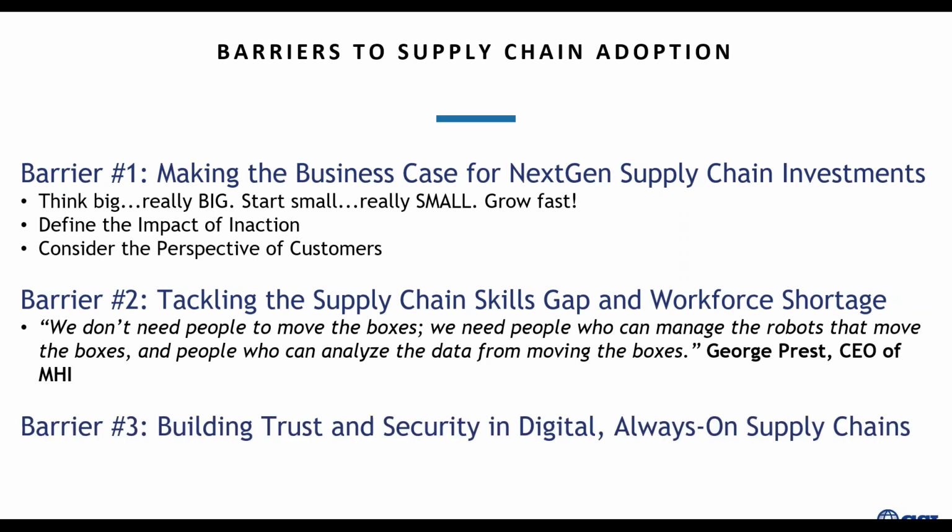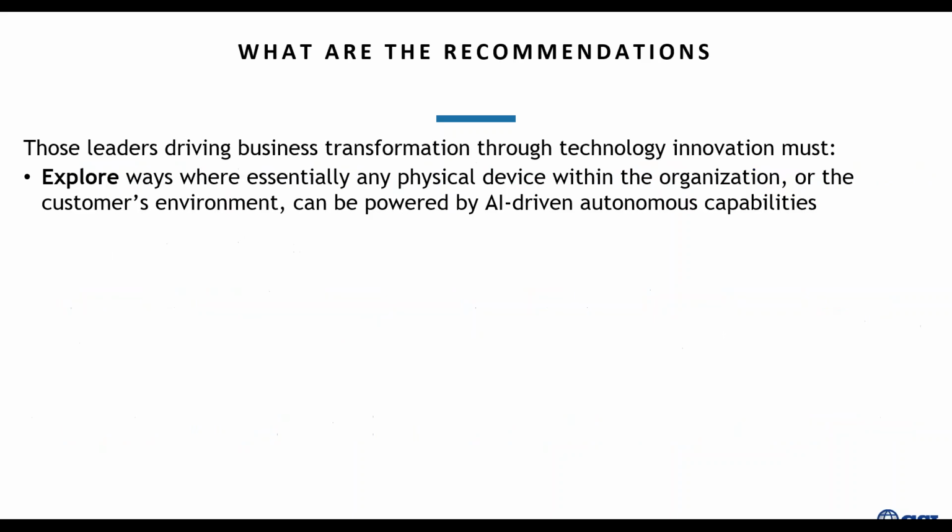And the last major constraint: how do you build trust with your customers and your suppliers regarding security of data in an always-on supply chain? How can you assure them that you have an organization that can handle data, privacy, and things of that nature? So we've talked about some of the things in use in the supply chain.